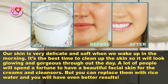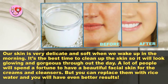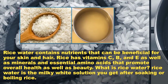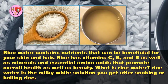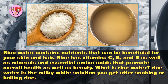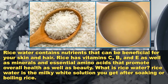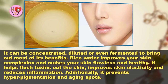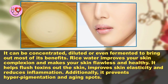A lot of people will spend a fortune on creams and cleansers to have beautiful facial skin. But you can replace them with rice water and you will have even better results. Rice water contains nutrients that can be beneficial for your skin and hair. Rice has vitamins C, B, and E as well as minerals and essential amino acids that promote overall health as well as beauty. What is rice water? Rice water is the milky white solution you get after soaking or boiling rice. It can be concentrated, diluted or even fermented to bring out most of its benefits. Rice water improves your skin complexion and makes your skin flawless and healthy.